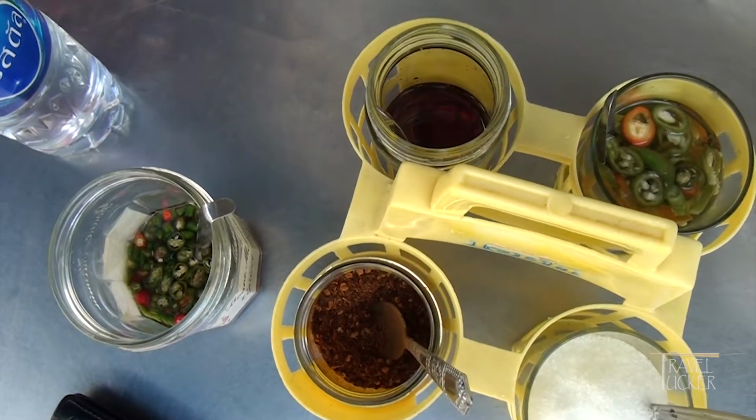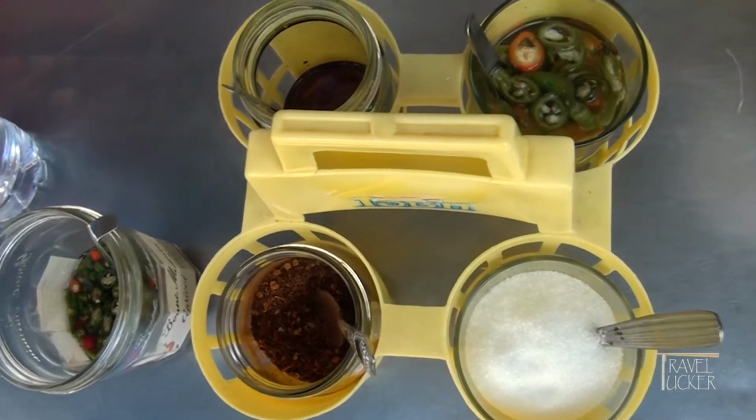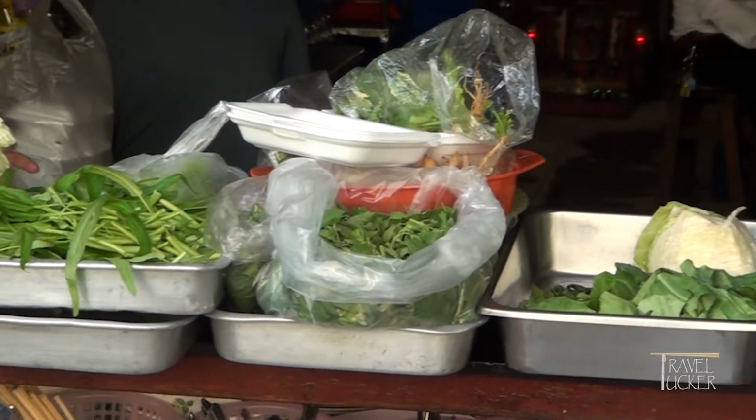And of course, they've got the obligatory condiments at the table. I'm not even going to touch them. This thing is so good on its own. It doesn't need it. Last bite. That is a winner.